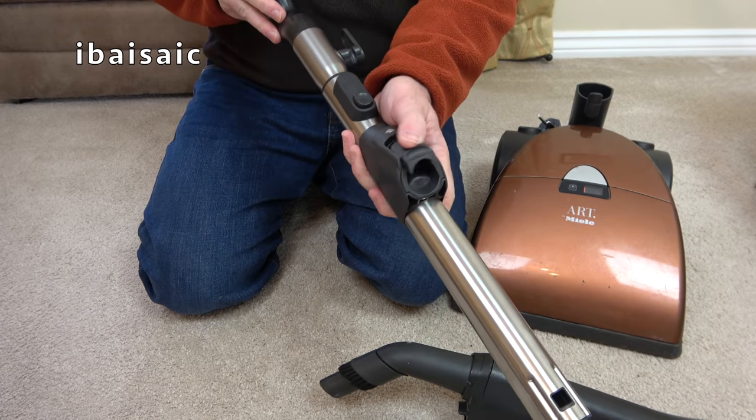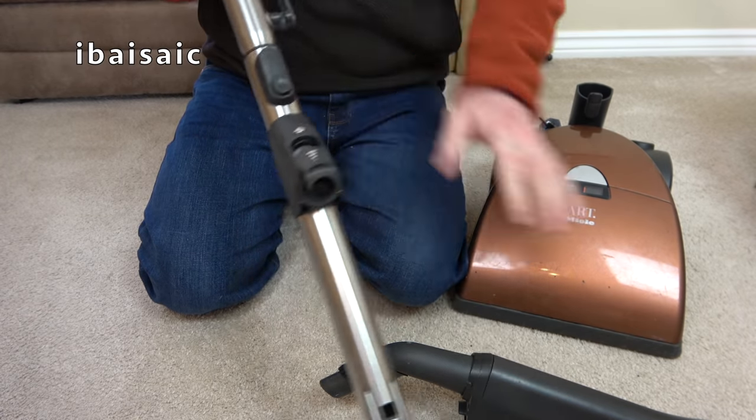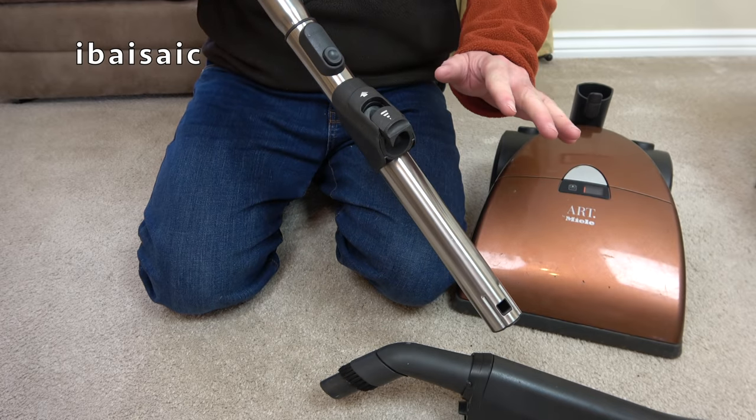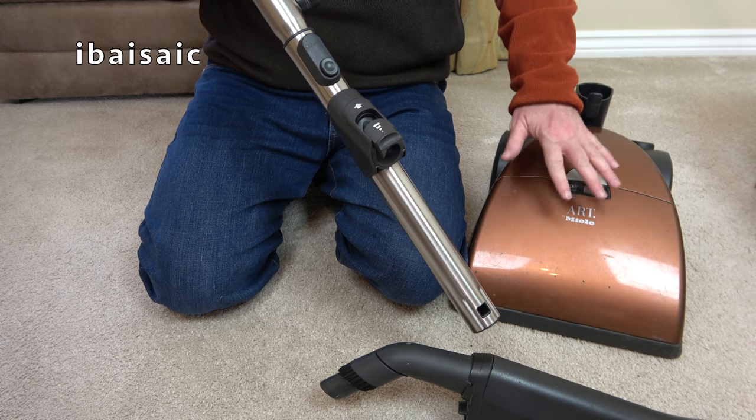And that also incorporates a suction control, so you can reduce suction at the cleaner head when the handle's attached, but also when you're using the handle for above floor, because yes, folks, this is hiding a hose. This will do above floor as well.